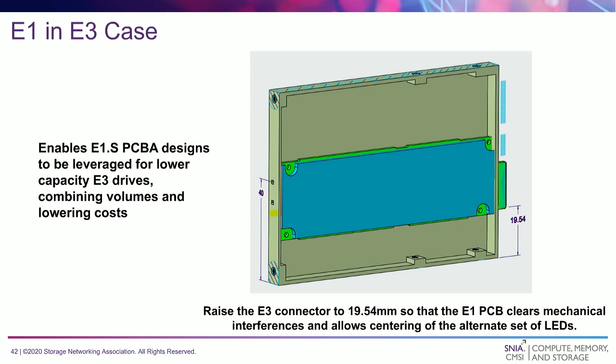And so we looked at it and said, well, if we could use an actual E1S 5.9 millimeter base PCBA design, like several folks have mentioned, leveraging that across the volumes is a great way to do it. We said, well, we can also use that in an E3 case, and that way we can drive all of the volumes for those lower capacity points in E3. We can add those to the volumes of E1S, and that's really great because that combines all those volumes and lowers costs for everybody. And so we made some changes.